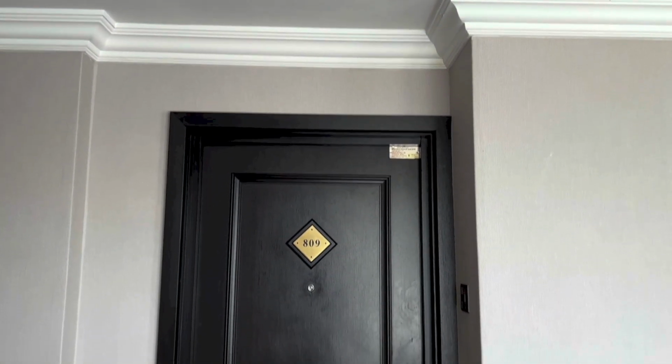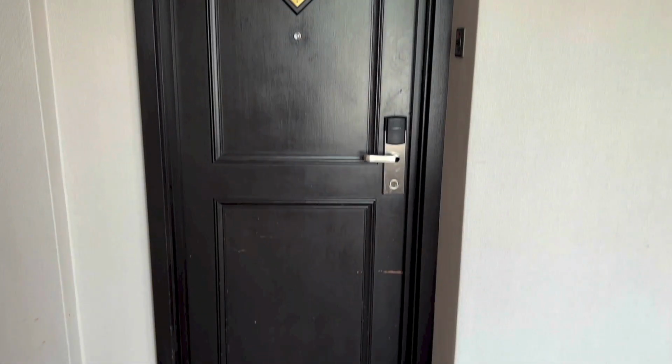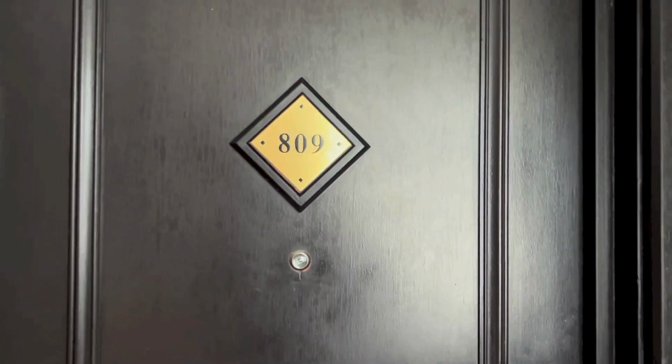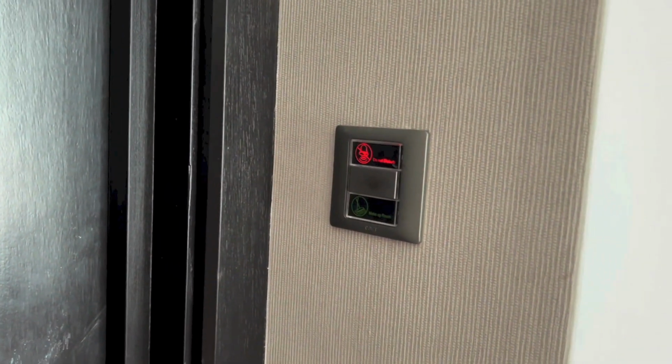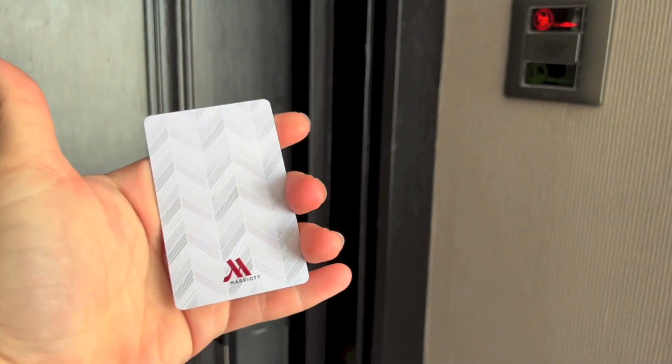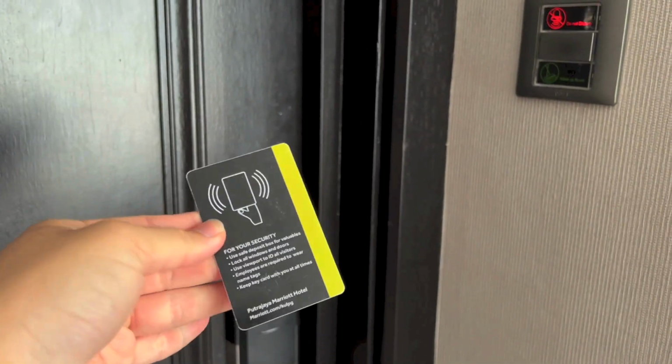Hello everyone, today I've got a room tour of room 809 at Putrajaya Marriott Hotel. That is the doorbell. This is the key card. Let's go ahead and get the room tour started.